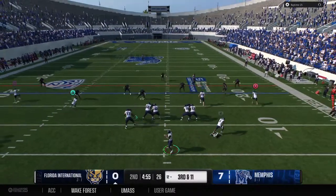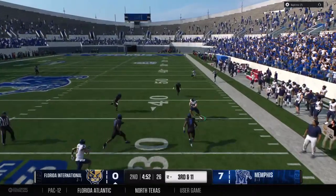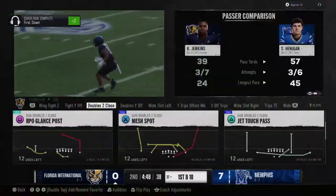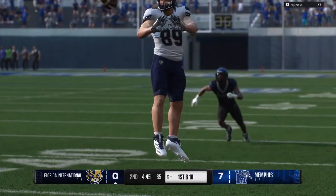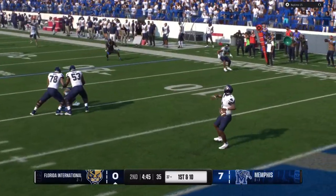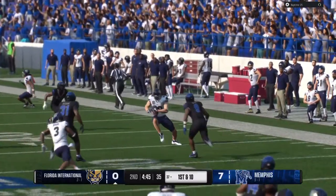3rd and long from inside their own 20. Looking to the big tight end. Makes a connection. It's a game of first downs, and they've got one out to their own 37. How nice is it for the quarterback knowing he's got a tight end that can get down the field vertically on the corner route? If you just put it anywhere near this guy with his long arms, he's going to pluck the football. He did it right there.